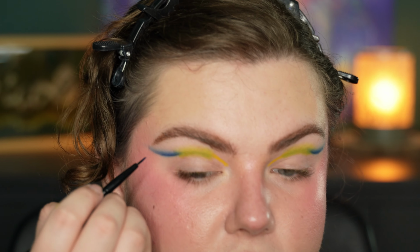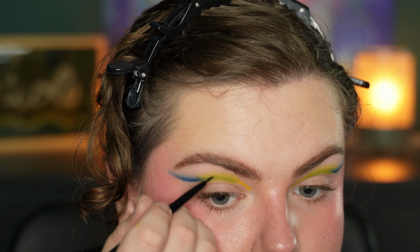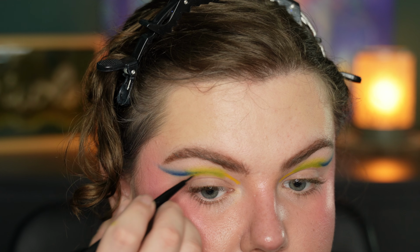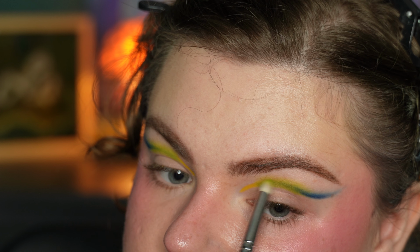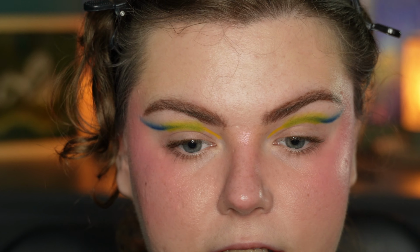Okay, with the brush I had the deep blue on, I just use it to take a little bit of the blue into the green so both of these colors blend better together. I'm taking a tiny bit of Ba Sing Se on that pencil brush to just blend the blue and the green together.